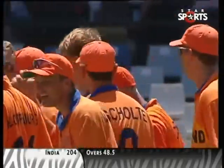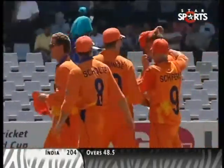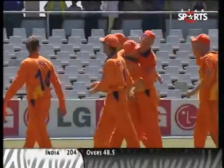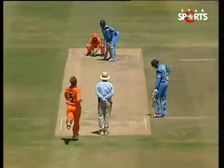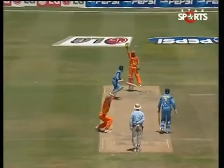De Leda has picked up his 4th wicket, and this is a good end for Holland. It looked as if at one stage India might get 210, 215. But De Leda had other ideas. Supported by good fielding, the Indian innings comes to an end in that fashion.